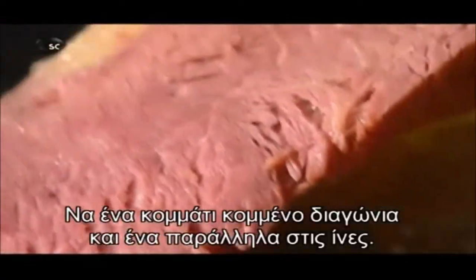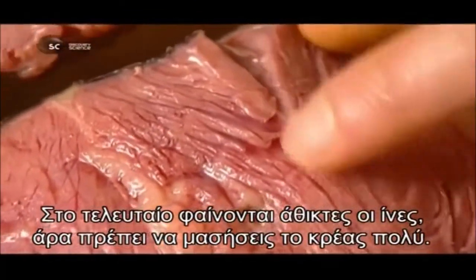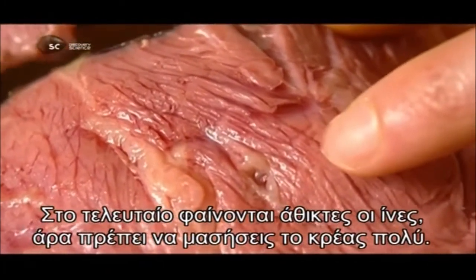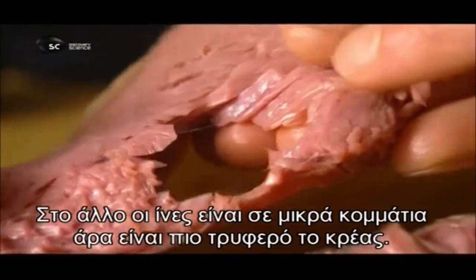Here's one slice cut through the fibre and one cut along it. And you can see that here you have lots of long, intact fibres that you're going to have to chew through in order to break it down in your mouth. Whereas here, you've got lots and lots of little pieces already. Comes apart, doesn't it? Oh, yeah. Oh, that's going to be tender.